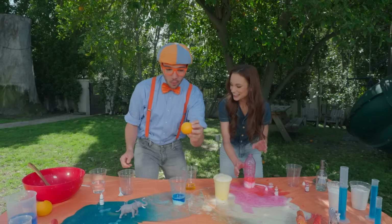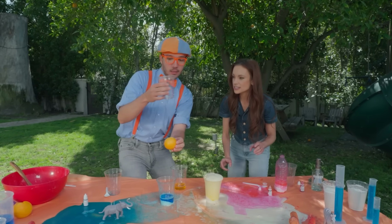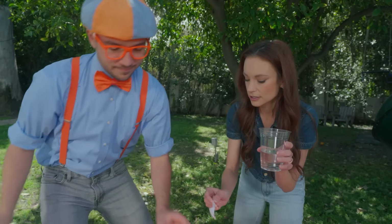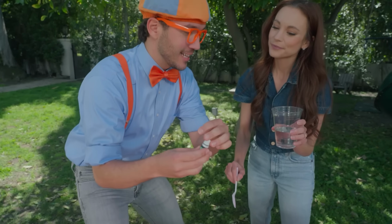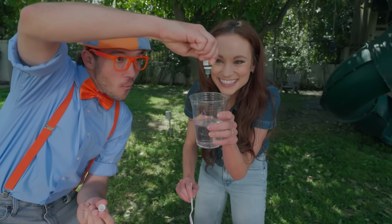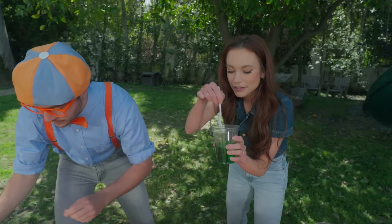Okay, so we have an orange. Ooh, and there's some baking soda inside. And here's some vinegar for you. Okay, thank you. And this one, I wanna be extra silly, so let's make the vinegar green. Ooh, I like it, we haven't done green yet. Whoa! Perfect. I'm gonna stir that up.